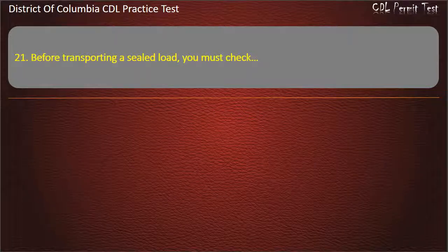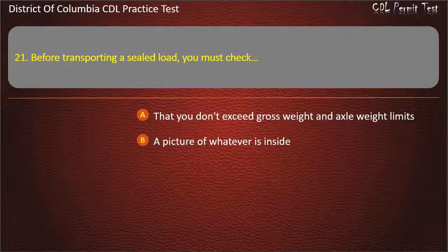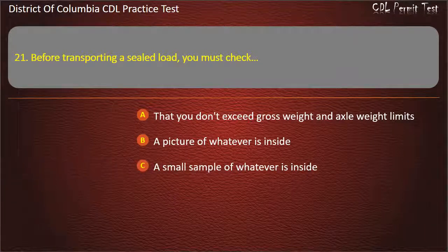Question 21. Before transporting a sealed load, you must check that you don't exceed gross weight and axle weight limits. A picture of whatever is inside. A small sample of whatever is inside. All of the above. Answer. That you don't exceed gross weight and axle weight limits.